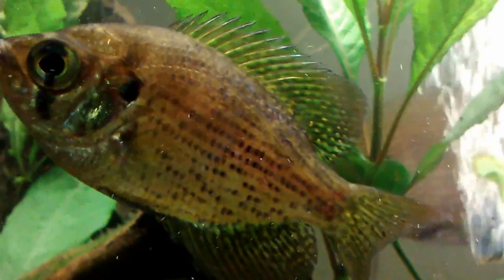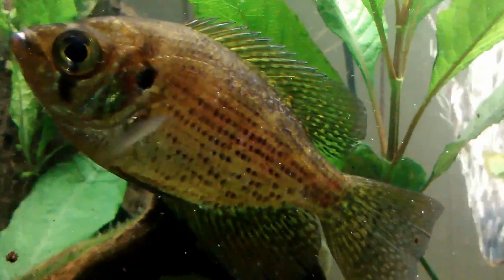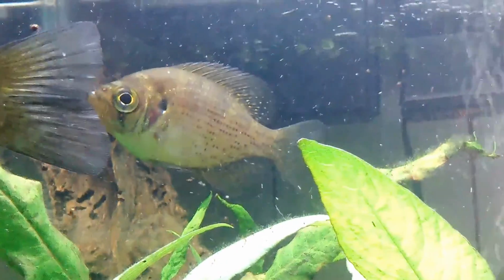This flyer really wants to show off today. Got another one up there. It's got cottonmouth and a little bit of ick. But I'm gonna treat them as soon as I can. I've just been busy riding my bike, 10 plus miles and stuff. You know, just getting some good exercise in.